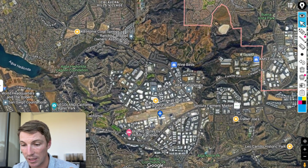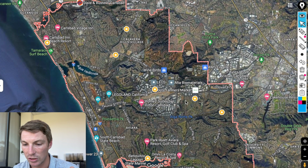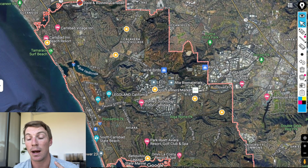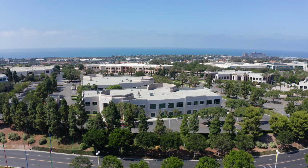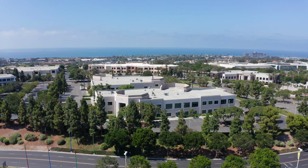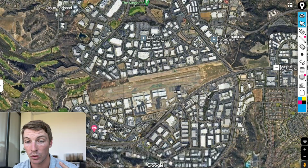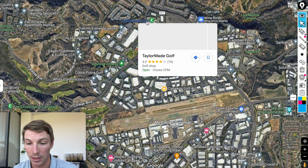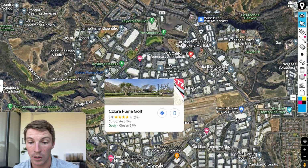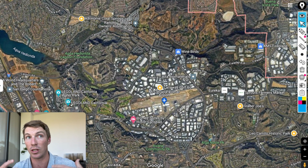Now, let's move south. As you can see right here, I wanted to highlight this. This middle section is a lot of business parks and industrial. You have some very well-known companies out here. You have about 13 golf companies just right here off of Faraday over here. And you also have Thermo Fisher, which is a huge company. You can see TaylorMade's over here. You got Cobra, which is golf. So you got a lot of businesses over here. And this is kind of feeding into the higher prices.